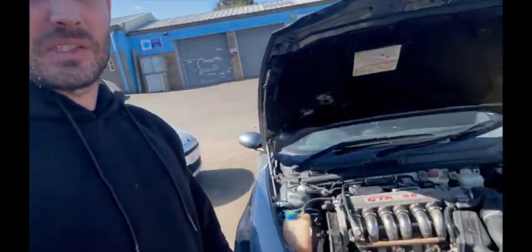Safe to say it's not the belt before anyone starts going there. It's not the cam belt because it turns over. We suspect it to be the ECU. So I've got it on live support on charge at the moment. I'll show you what it's doing.